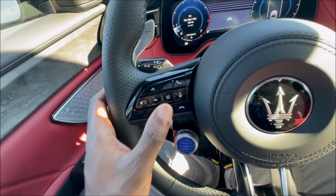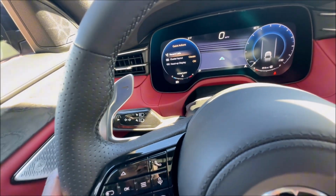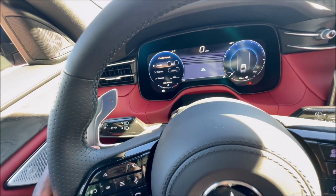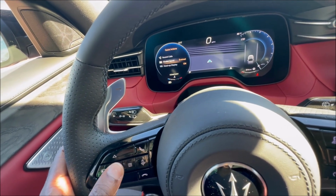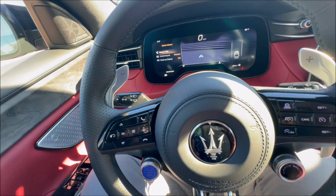I can also select this here and go to my recent calls, cluster layout, or head-up display, which is already on. So cluster layout is in classic. I can press OK, and now I can go to evolved, press it again, press it again, and I can go to relaxed. So however I want that laid out, I can do that.